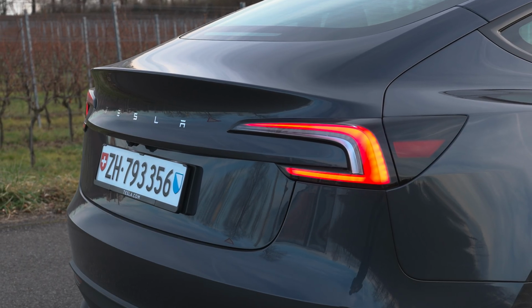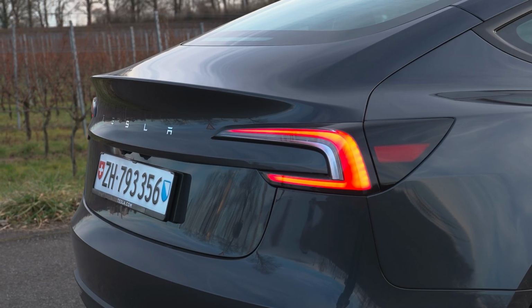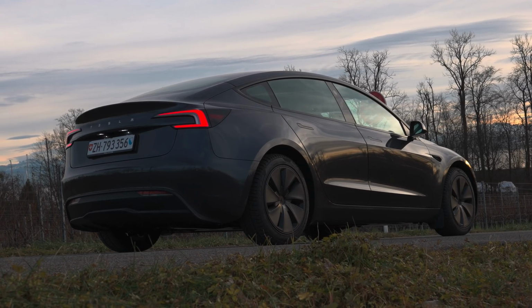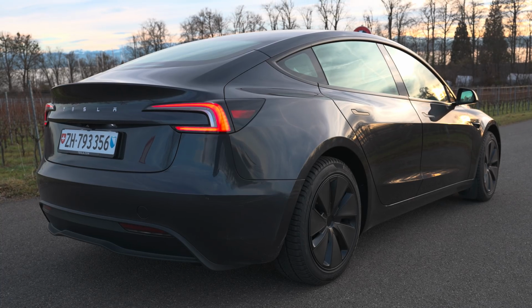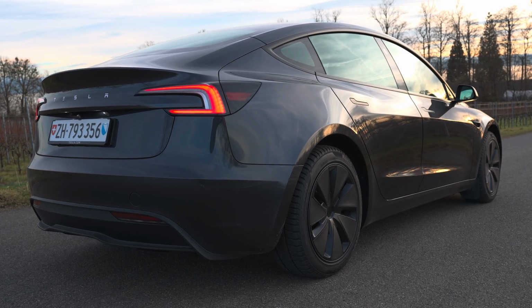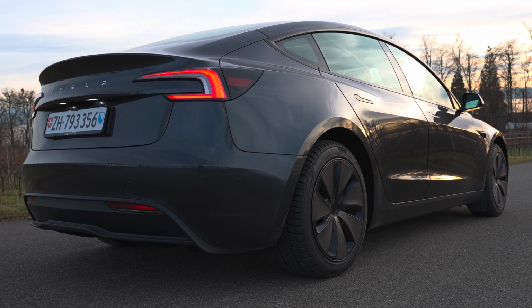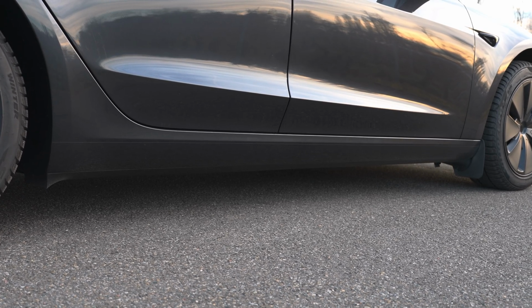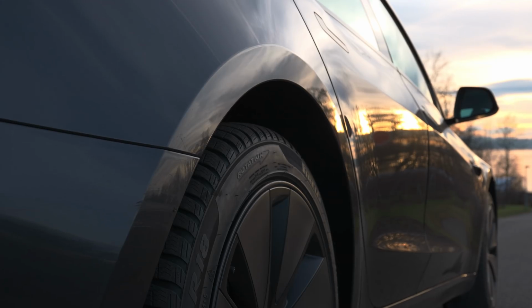The battery capacity we have to discuss, because for people from the United States you will get a Panasonic battery, 82 kilowatt hour and 80 kilowatt hour usable. This car from the United States is built in Fremont in the United States, but for the cars that are built in China you will get a different battery.